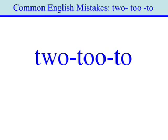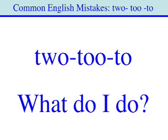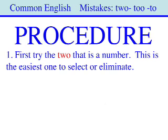So now we've discussed the different spellings and different meanings of to. But what is the procedure you should follow to decide which one to use in a sentence? Well, I recommend that you first decide whether or not you're talking about a number. If you are, then write T-W-O.